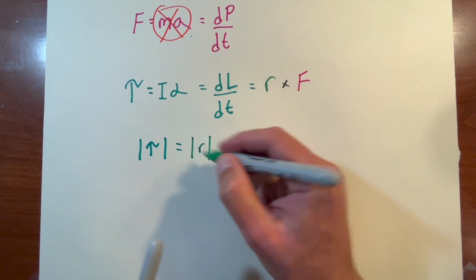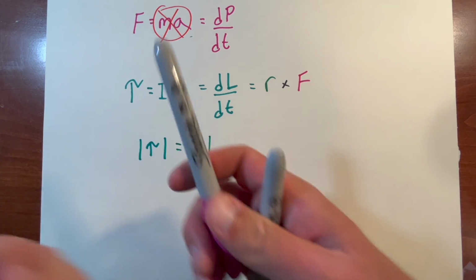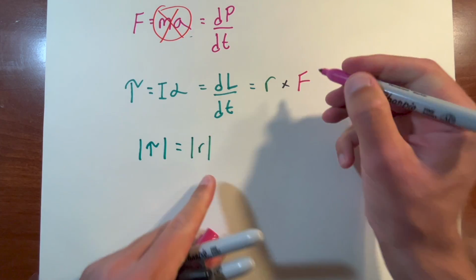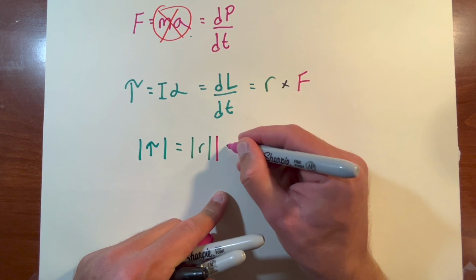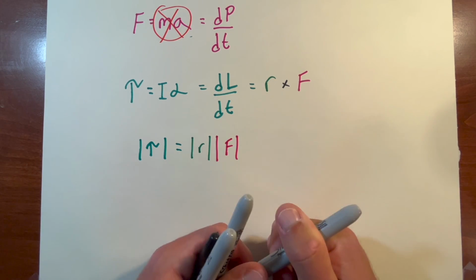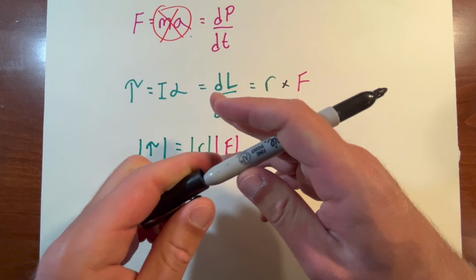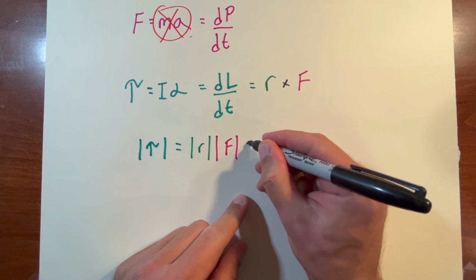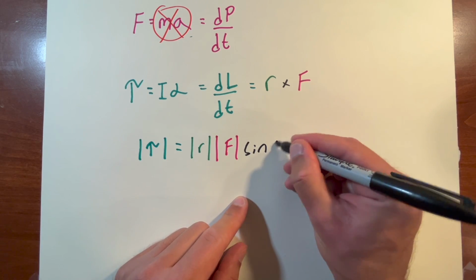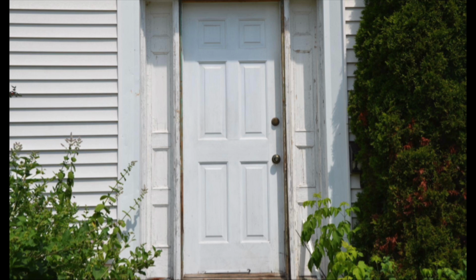We're just using these lines to say just a number, no more direction, no more vectors here. And then the magnitude of force. There we go. But there's one last little thing we need, which is actually the sine of the angle between these two. One of the nicest examples for thinking about torque is a door.